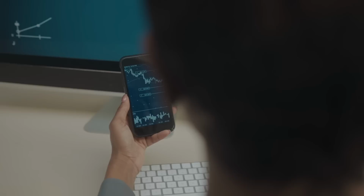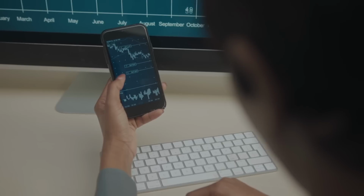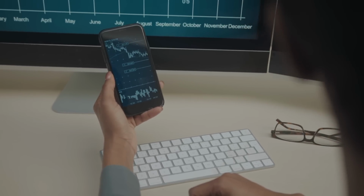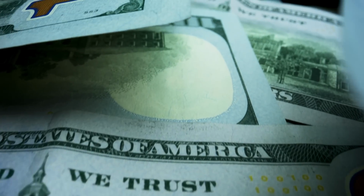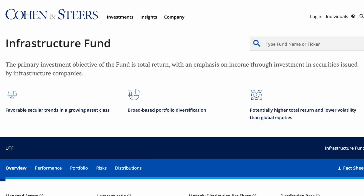There's a lot of different CEF types that exist. You have your bond funds, real estate funds, and so on. There's a handful that I would recommend for people who are looking for some high monthly income. Ticker UTG is a fund that holds utility companies, and it has a perfect dividend track record. I hold this fund, and I've been really enjoying the returns up to this point. Another good CEF is UTF, which is a fund that holds companies that are infrastructure heavy. These two investments currently yield around 8% as of the making of this video, and they both pay monthly distributions.